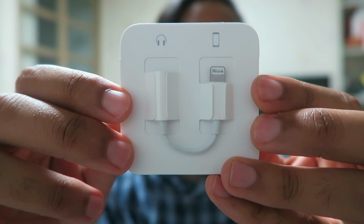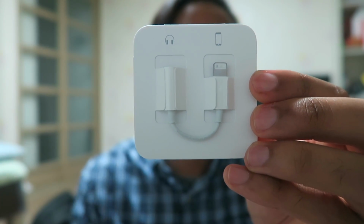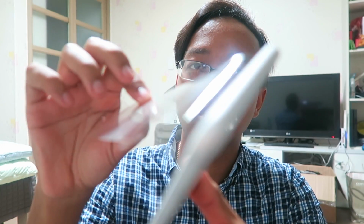On the back of the EarPods, you'll see this. This is the Lightning to 3.5mm headphone jack adapter. If you end up losing this, you can buy it again from Apple for like $9. Inside, underneath the headphones, is the Lightning to USB. Smells new. Okay. Alright, and we unravel. One more time. Ta-da! It's so clear.